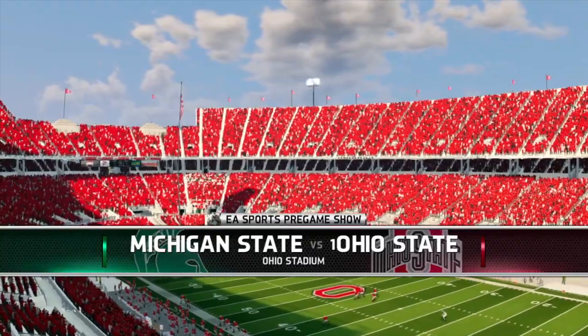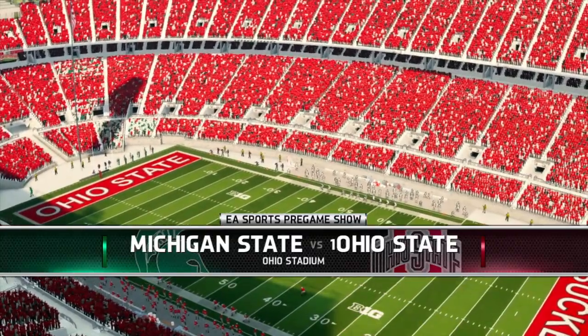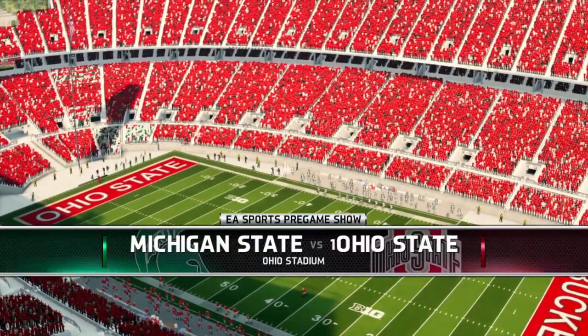Football fans, 105,000 strong, packed into the Horseshoe in Columbus. Football from Ohio Stadium is on the way. And now let's head down to the coin toss.